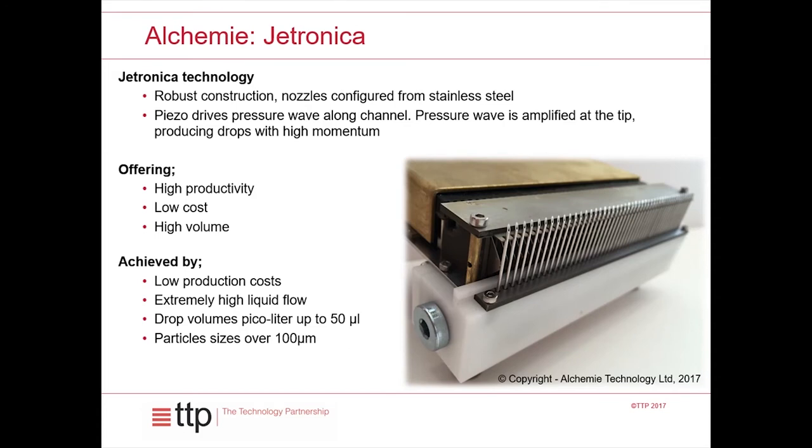Again, I'm kind of reading from script here, but this is considered to be very high productivity, high flow rate technology, low cost, simple. As you can see, the native resolution is quite low, but high liquid flow and drop volumes up to 50 microliters, so really quite high. Particle sizes over 100 microns, so really up into this difficult fluid space.